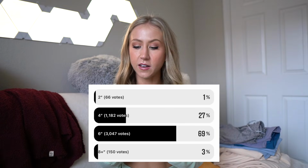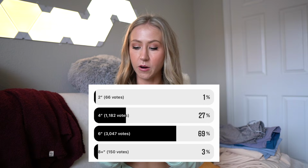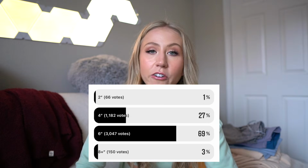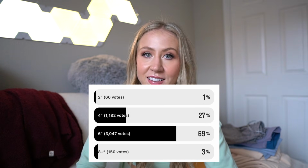And we got over 3,000 votes for the 6-inch option. That was by far the most preferred length. Nearly 70% of people wanted the 6-inch shorts, and a staggering 66 people, that's it, wanted 2-inch shorts. 66 people compared to 3,000, and it was only 1% of the total voters. And what gets me about this is, absolutely, if you want to throw in a pair of 2.5-inch shorts, sure, let's offer more short options.